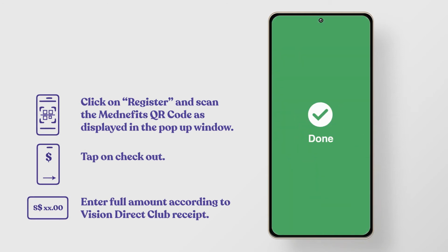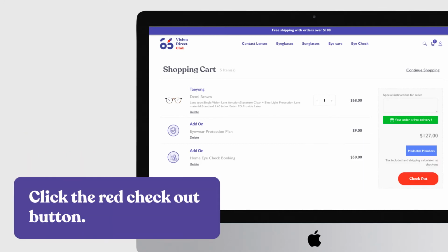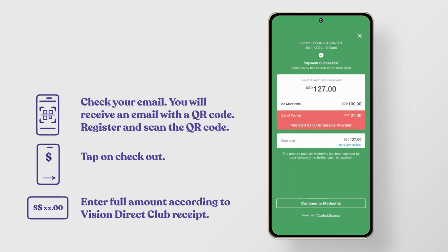You will reach the green Payment Successful screen on your Mednefits app for the final payment breakdown. You may close the pop-up window if there is no outstanding payment to be made. Click the red Checkout button. At the Payment Information page, select Mednefits Payment. Your payment is completed.